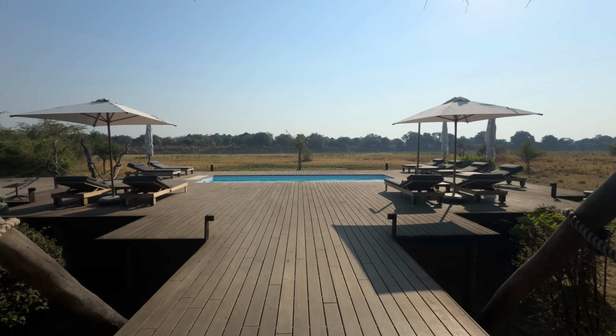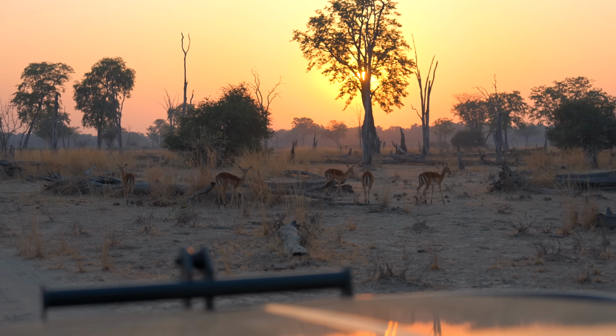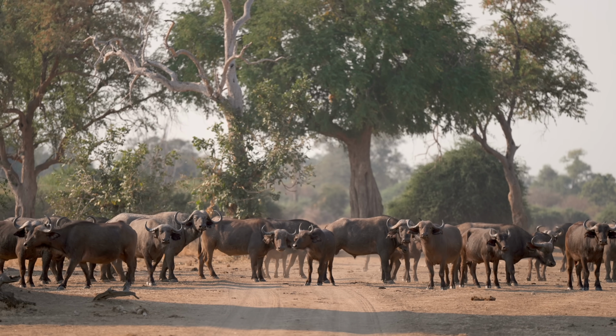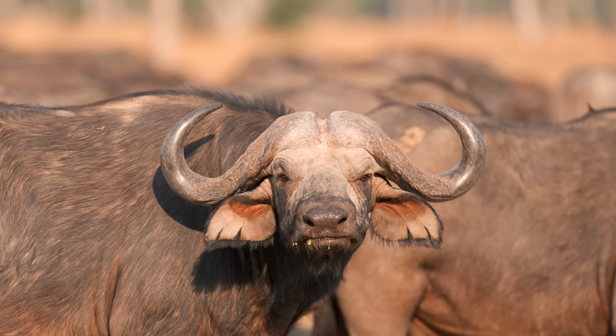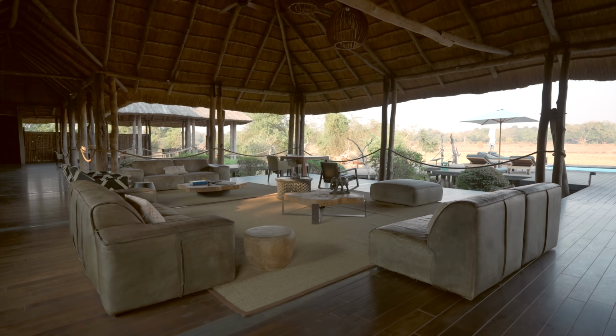The lodge I stayed at here in South Luangwa is Chikunto Safari Lodge, which is beautiful, and my morning and afternoon game drives were included in my stay. So every morning at sunrise, my guide and I would head into the park for a few hours, then return to the lodge for lunch and relaxation, then go out again in the afternoon until sunset.